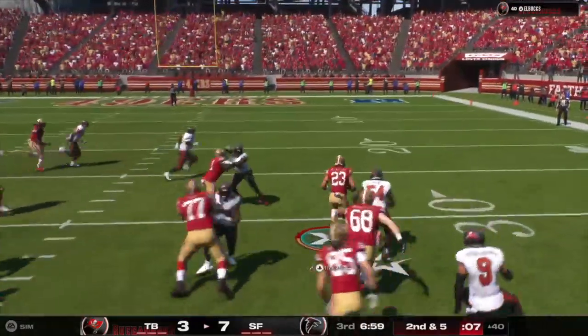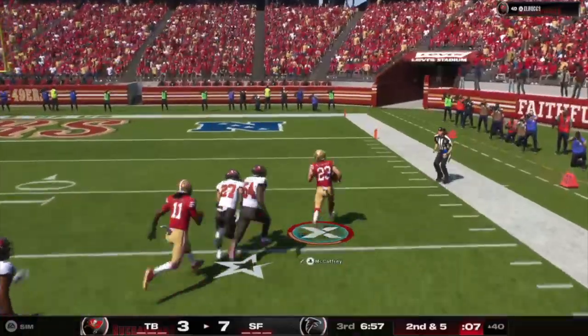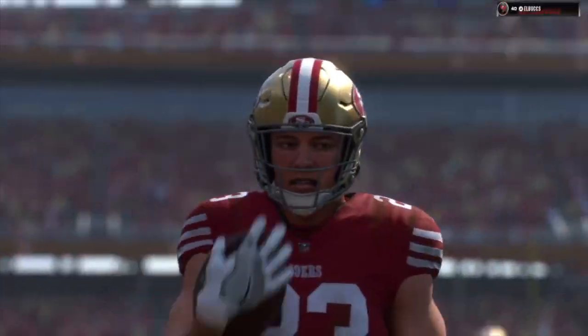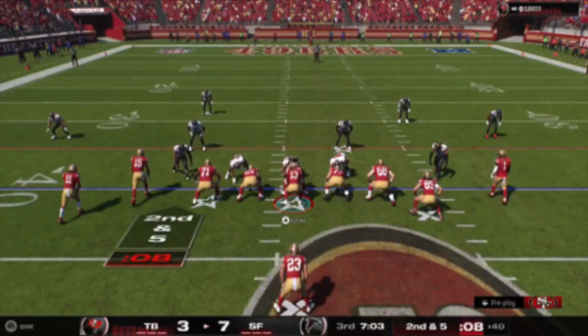On second down, it's McCaffrey. First down and more. The speed on display. He's in.